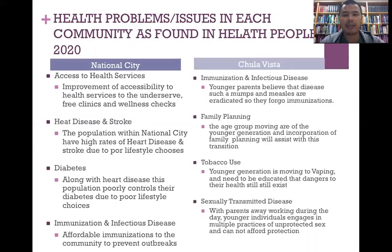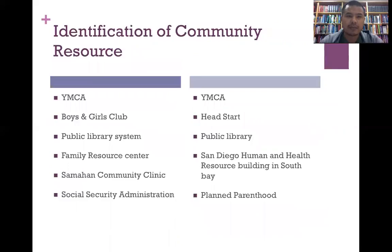For Healthy People 2020, here are a list of things for each topic addressing for National City and Chula Vista: accessing healthcare services, heart disease and stroke, diabetes and immunization for infectious disease for National City; for Chula Vista, immunization, infectious disease, family planning, tobacco use, sexually transmitted diseases. For community resources, both have YMCAs. There's a Boys and Girls Club in National City, the Public Library, Family Resource Center, Samahan Clinic, Social Security Administration. One of the main things in Chula Vista is a Health and Human Resource Center.